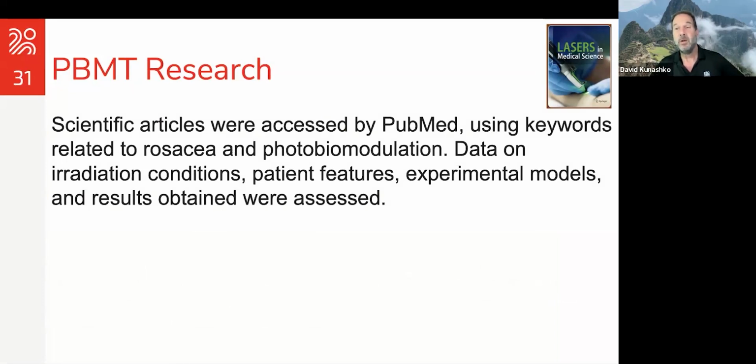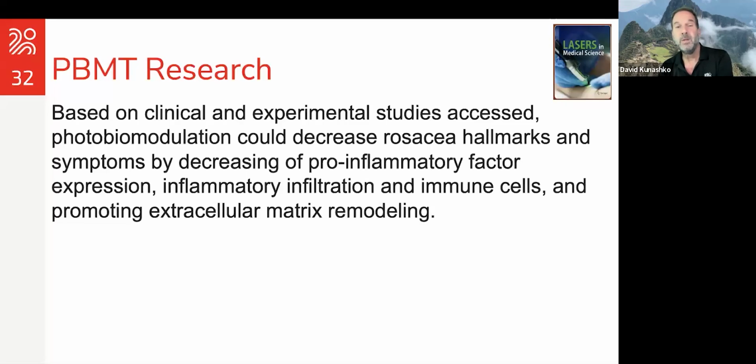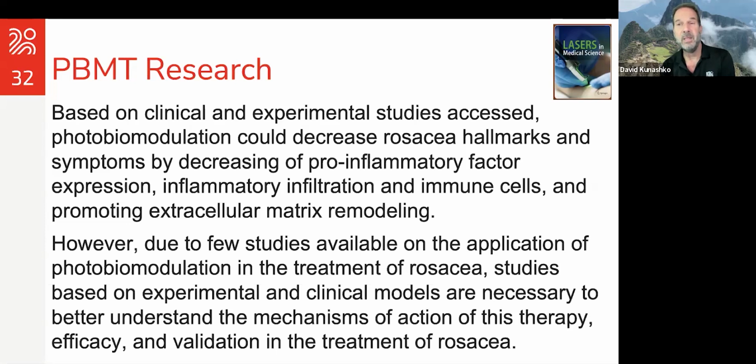So they looked at different articles on PubMed using these keywords, and they did a data analysis to list the conditions for applying photobiomodulation and looking to see if it could help therapeutically. Based on clinical and experimental studies assessed, photobiomodulation could decrease the hallmarks of rosacea and symptoms by decreasing pro-inflammatory factor expression, inflammatory infiltration, immune cells, and promoting extracellular matrix remodeling. So basically helping the skin health.